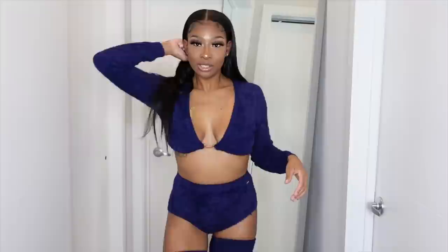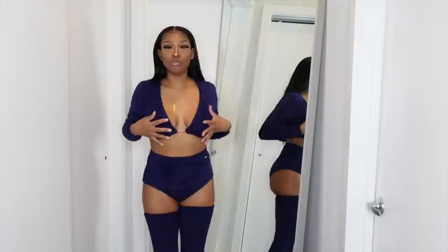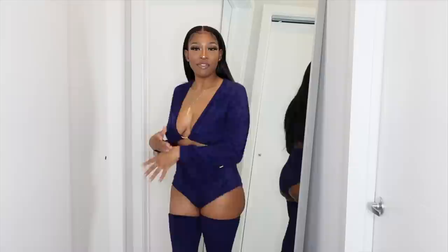So we are on to more coziness, and can't have cozy without the Fluff It Up line. Oh, wow. In love. How could you not be in love? This is not even like a 10. This is more like a 15 to me, just because I love the way my mama boobs sit in there. I love the mama titties.